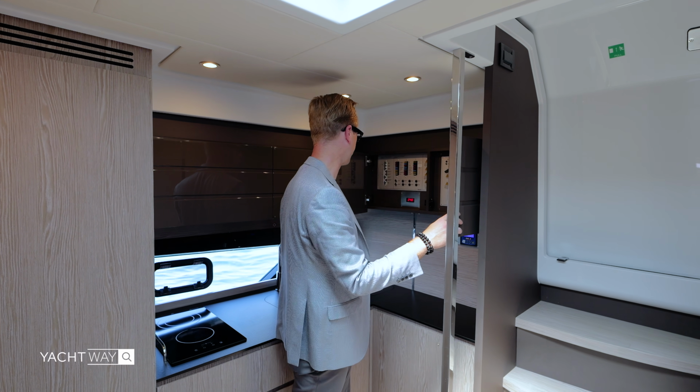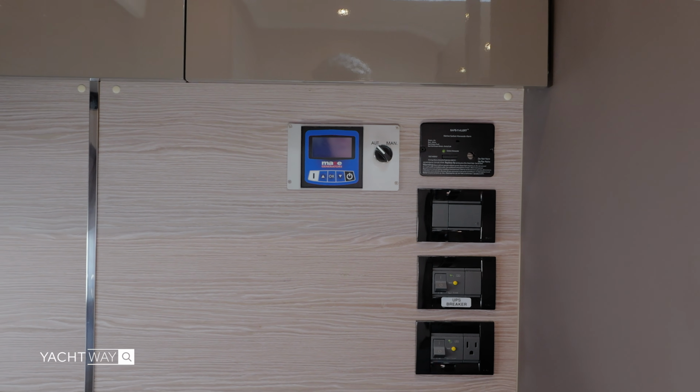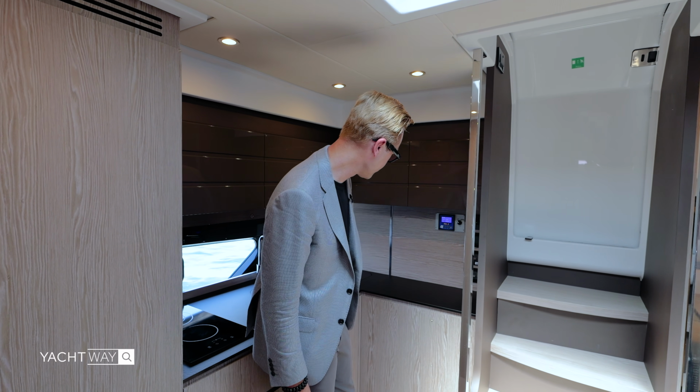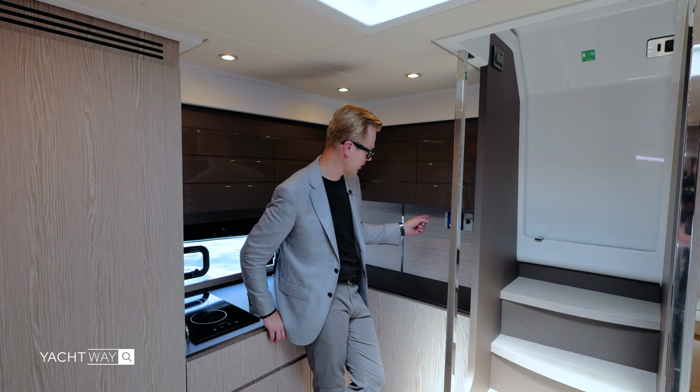So if you have any fuses that go off, you can change them quickly right here as well. Right below that is your light switches, your UPS breakers, etc. Everything is easily accessible, not to mention also your generator control, which is Mase. And apparently I've heard this is one of the quietest generators that you can have on a boat.